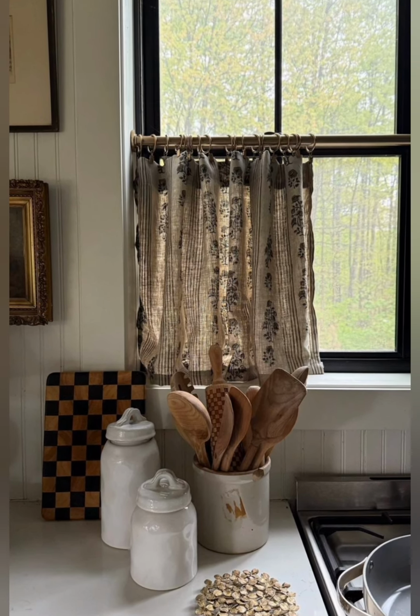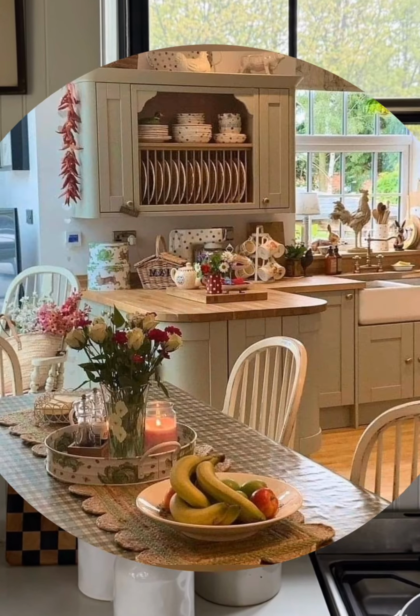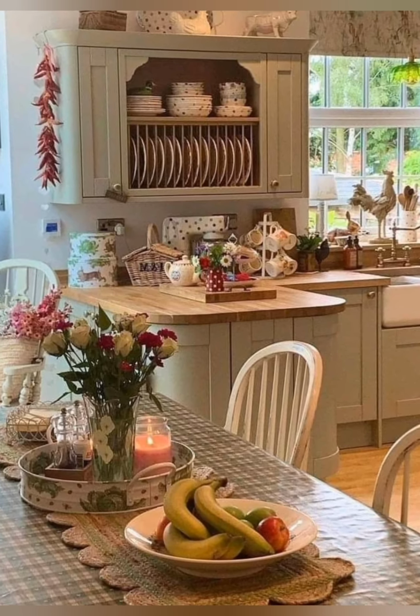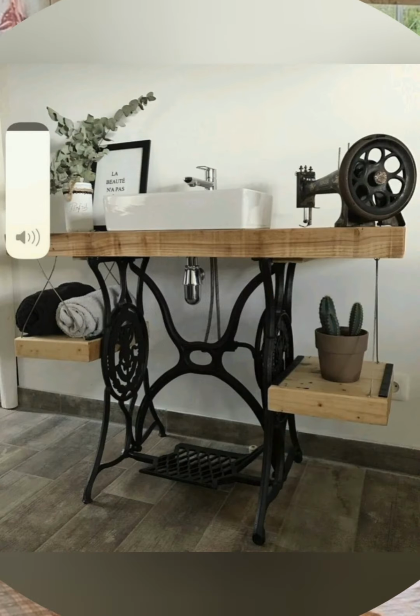Let's dive even deeper into the heart and soul of granny chic vintage home decor, covering its symbolism, emotional atmosphere, seasonal expression, and how to live with it intentionally, not just decorate with it.